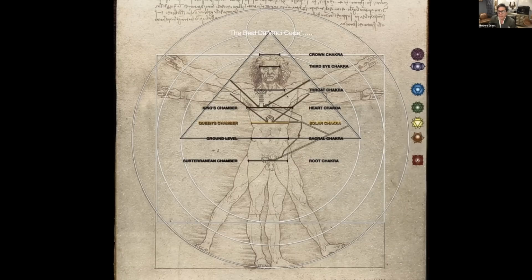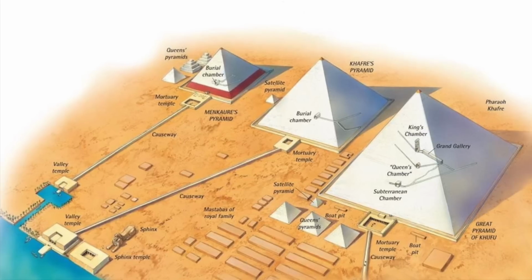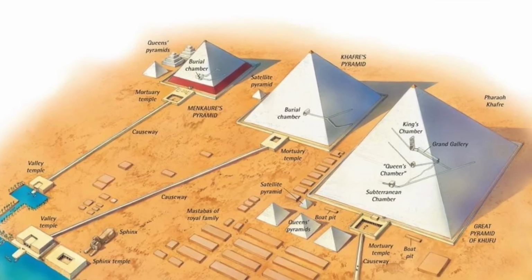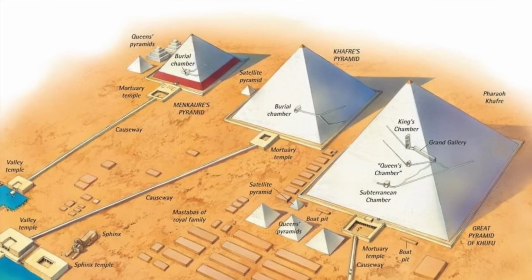But what we found is that each of these lines that Da Vinci gave us is giving us the locations of the chakra points. So that means that where he also drew other lines here and here, there must potentially be other chambers that are yet unrevealed or unknown. You can also notice that the air shafts are also framing the arm of the Vitruvian Man.